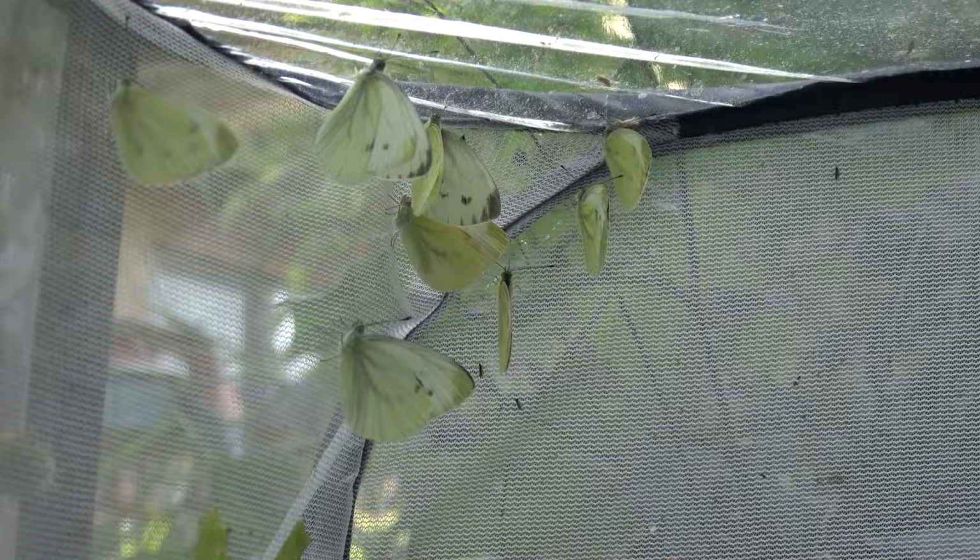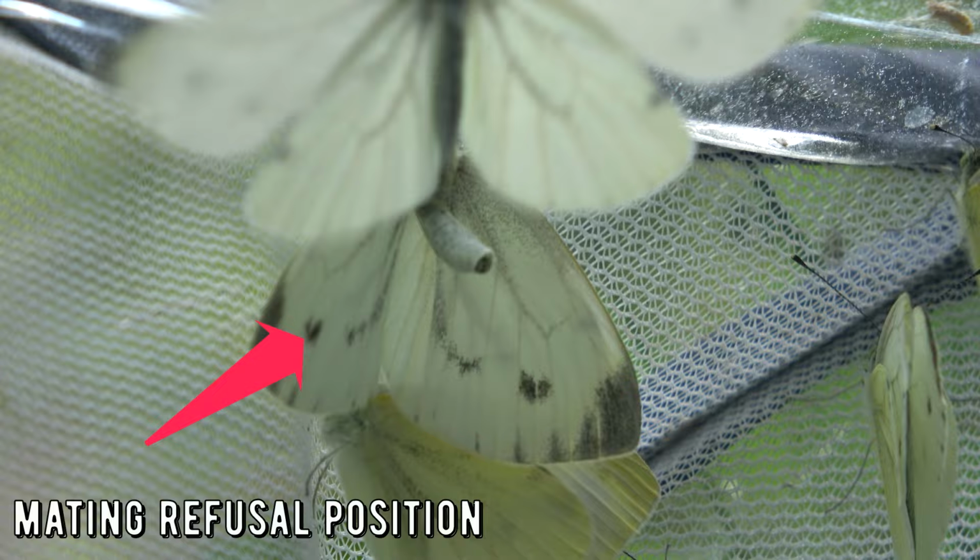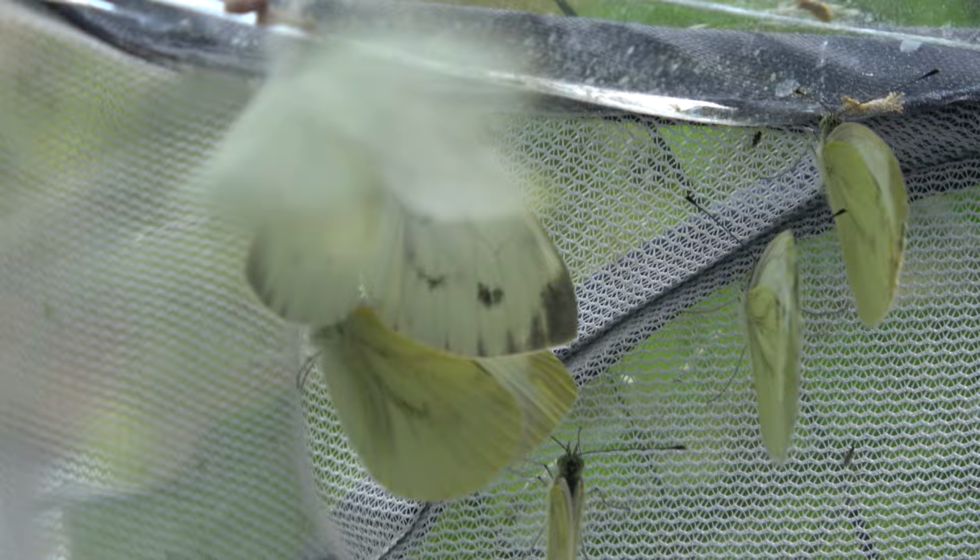Awesome! Can you see how one of the females is curling up her abdomen and holding it in the air? It's called the mating refusal position. It means the female is not interested in the males near her. If she holds up her abdomen like this, it makes it impossible for the males to mate with her. The more you know.